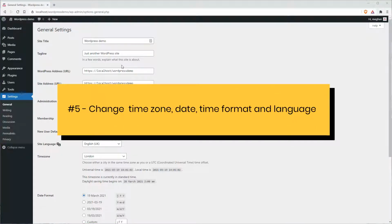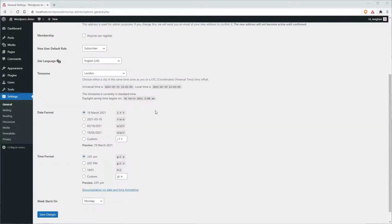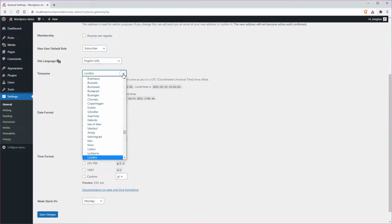Number 5, change the time zone, date, time format and language. We're going to stay in the general settings screen, and if we scroll down we can see that the time zone is set here to London, for me that is, because I'm in the UK. You'll want to change that to whatever time zone you are in.